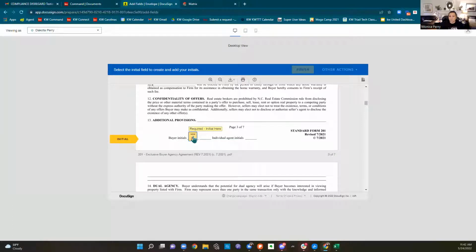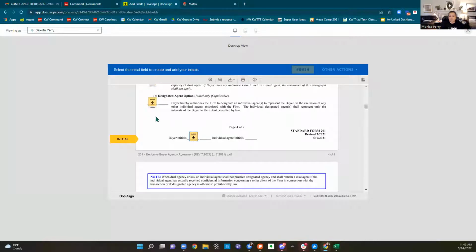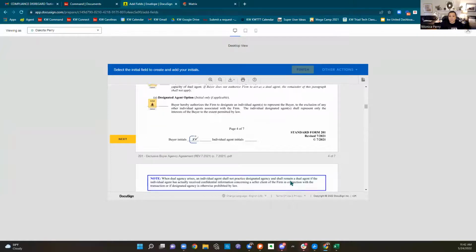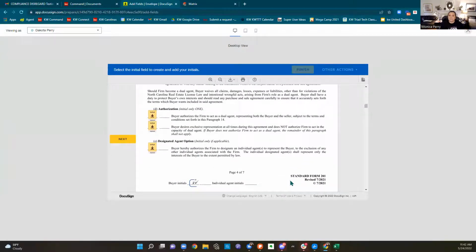And now pay attention when I go from page 3. It took me right over the top of those optional initials straight to this one that's required. So if you're like me, if your client's like me, they're not even going to see those initials because they're going to go click, click, click all the way through it. If you have a personality that's more detailed, they're going to read every single line and they're going to get down here and go, huh, act as a dual agent, exclusive representation. I want exclusive representation.